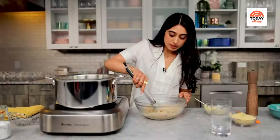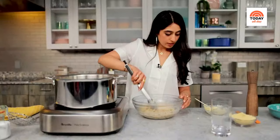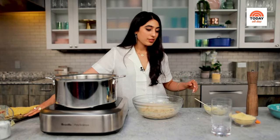Get the sauce around every single little bit of that spaghetti. It'd be sad if we didn't. And now, time for our cashew parmesan. Ready?